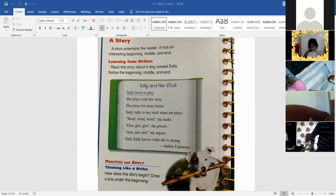Okay, so Layan, it says here on top, a story. A story entertains the reader. Entertain means makes the reader enjoy or have fun. It has an interesting beginning, middle, and end. So a story is used to have the reader enjoy the writing, and a story has a beginning, middle, and end. This is a story, the title is Sally and Her Stick. Okay, can you read the story for us, Layan, please?